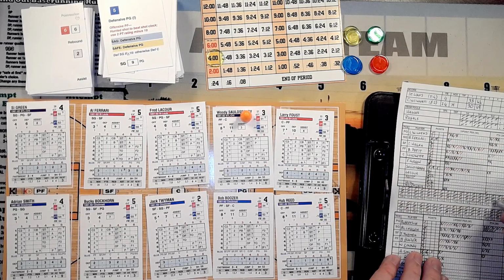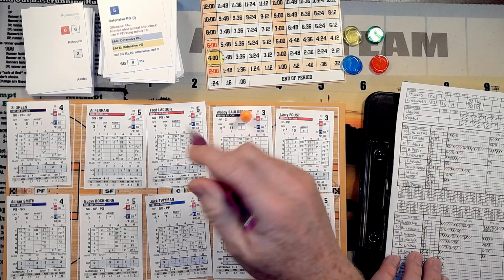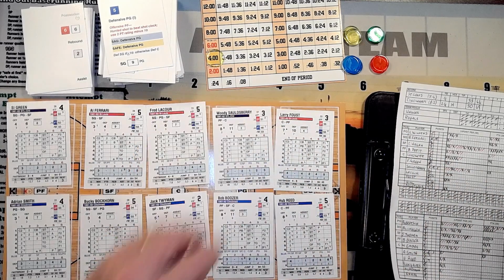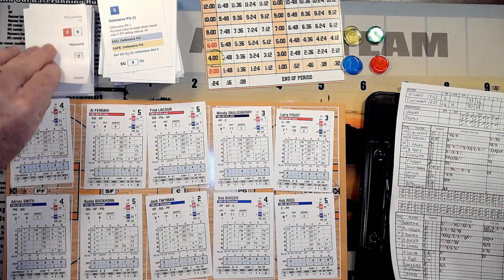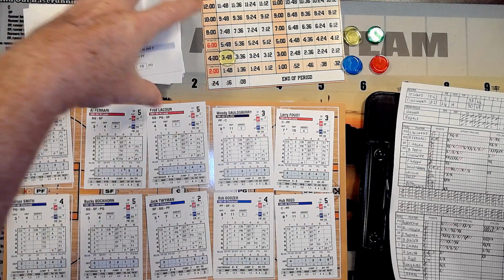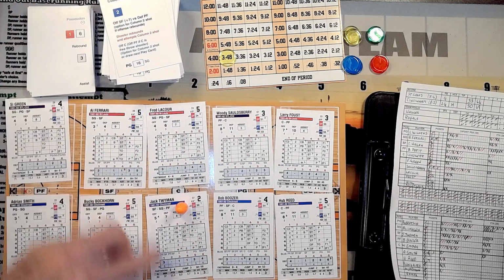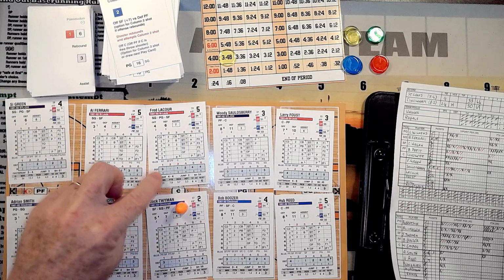85 points. The assist goes to the shooting guard if he's a 9, and Ferrari is. So that's assist number 4 for Ferrari. So Cincinnati gets the ball. Small forward, so Twyman will get it. That's a 1-6. Defensive check. He's a 3, got a 2.